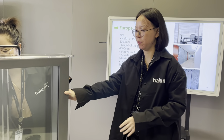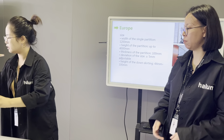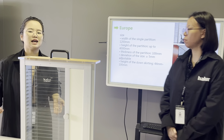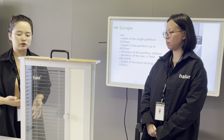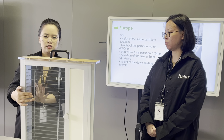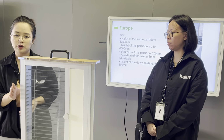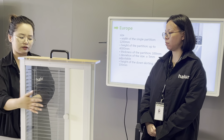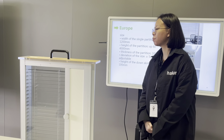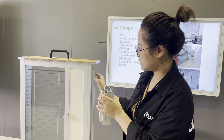Okay, Kyle, please. Very heavy. So this Euro system is a very classic system in Halum, and some of our clients may want something that looks similar, but is more cost effective. So we have another type which looks very much like the Europe system, but it's in different profiles. So this is another system of our aluminum system.